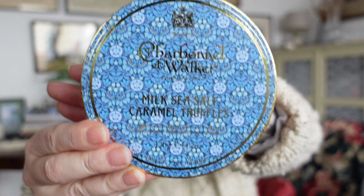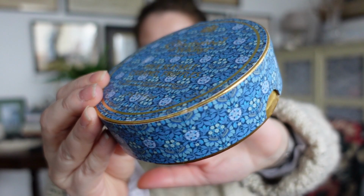And then I bought these mostly for the box. These are the Charbonneau and Walker milk sea salt caramel truffles. Oh gosh, and they are so lovely, but look at that lovely box. So beautiful. I'm guessing that's like a Liberty print. I don't think, have I got any left? Oh, I've got a couple.